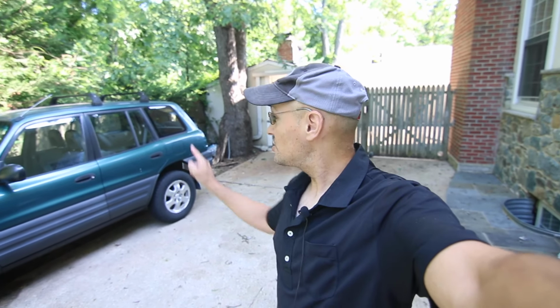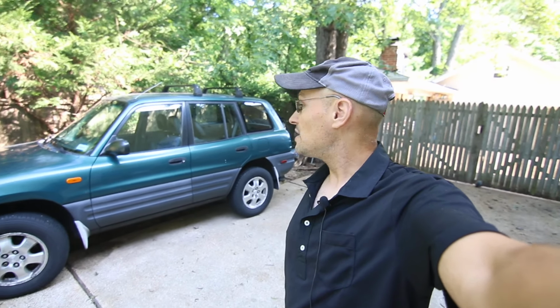Hey guys, I just sold my 1996 Toyota RAV4. I thought I was going to keep it, but I decided that maybe I should sell it. I got a decent offer on it, and I would rather get a Honda Element than the RAV4, even though I really like the RAV4.